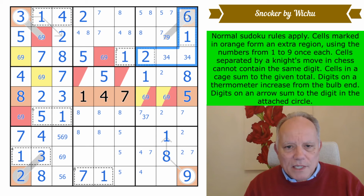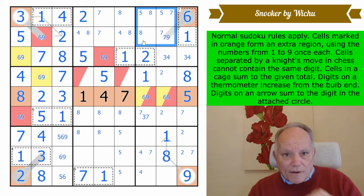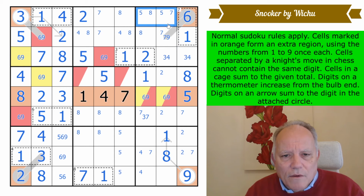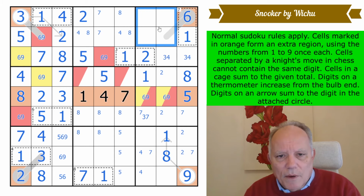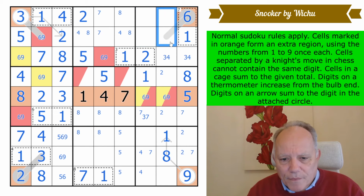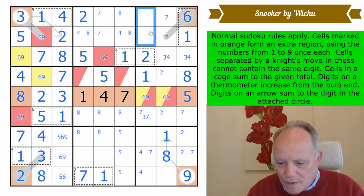2, 3, 4, 1, 6. So 5 is in one of these. 8 is in one of these. 7 and 9 are up here, but, well, no, 7 is in one of these 2. So I'm now going to take out all the markings and put them back in again. 7 can't be there because of that pair. 8 can't be here because of this 8.